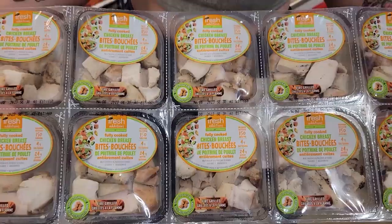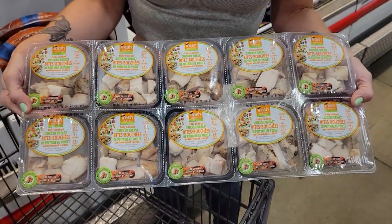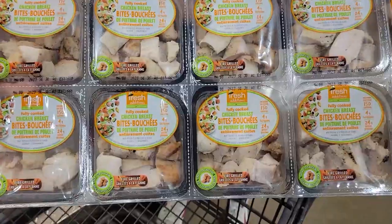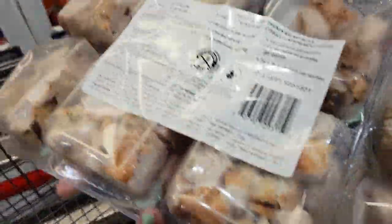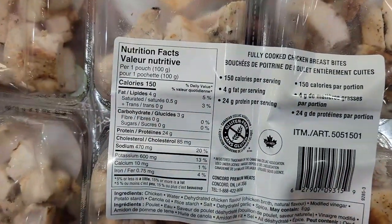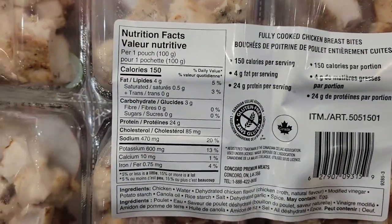Number six, the Fresh Additions Fully Cooked Chicken Bites. You get 10 packs. For one pouch, it's 100 grams of chicken bites, 150 calories, and 24 grams of protein. There's no thought with these. You literally pull one off, you can toss it in your lunch pail, add it to whatever you want, no thinking. It's already cooked, chopped, and everything for you, and that's the point of this video.